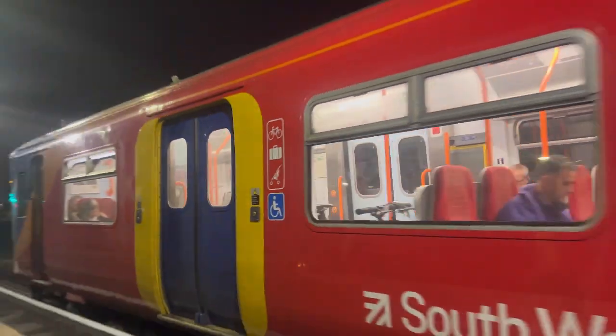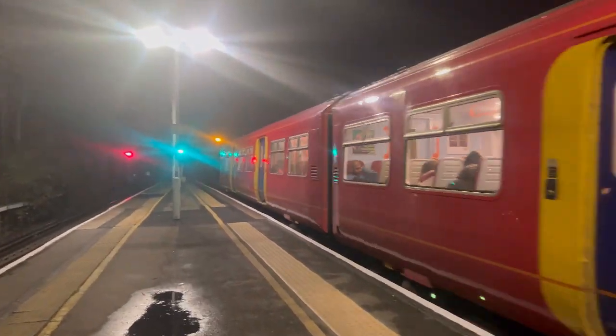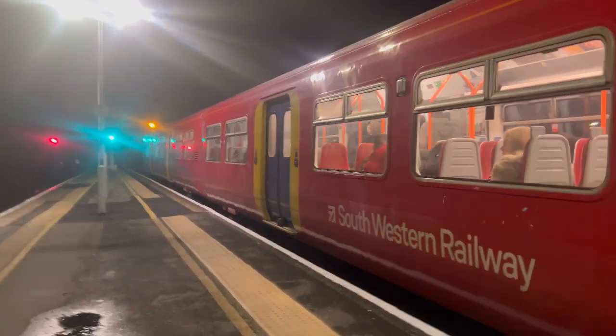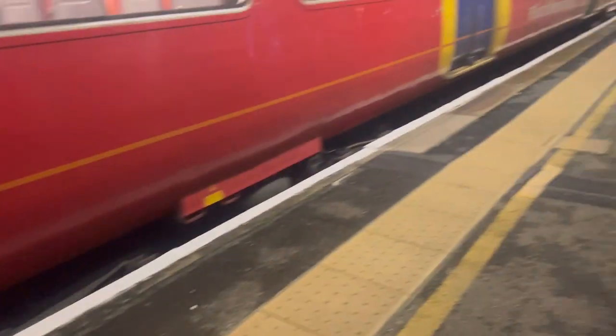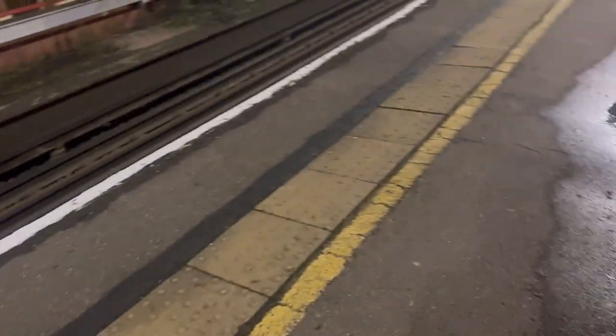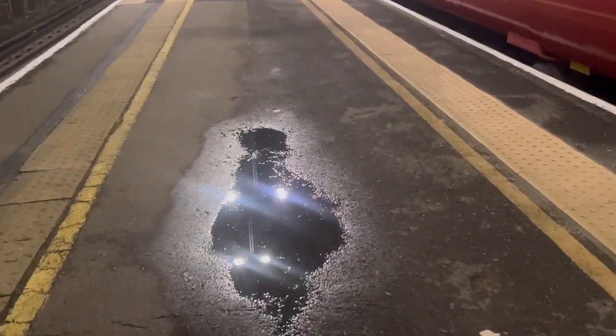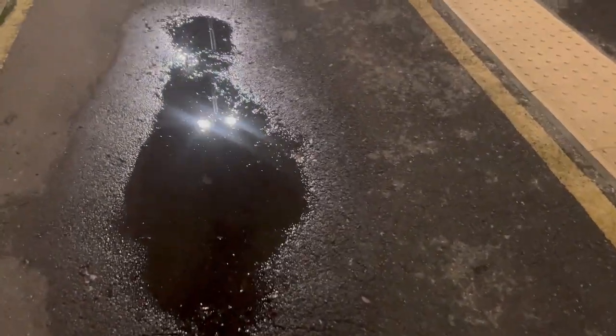And here comes a Shepperton service. As Shepperton services are mainly running 455s again now, because of the withdrawal of the 707s, apart from two, there will be one at 17:13 on platform 2 of 707. Bus is giving a honk.